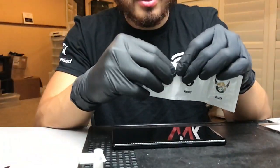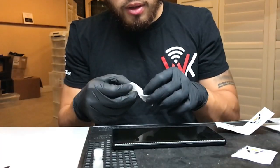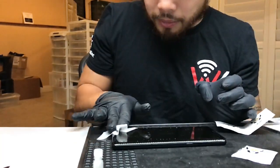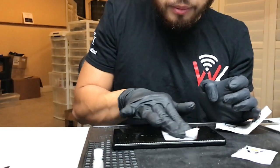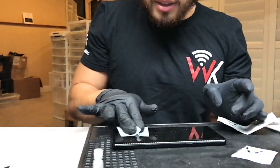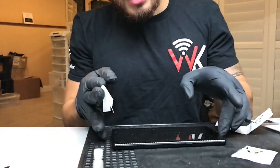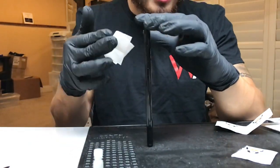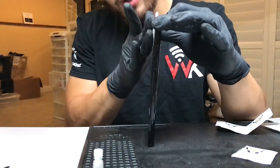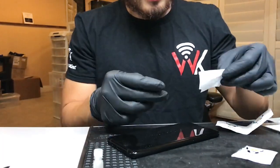And what we're going to do with this is just clean off the screen. Now this screen's already been pretty clean, but we'll go over it. All right, now we're gonna allow this to soak into the screen and fill those imperfections. I'm sorry, this is actually just a cleaning cloth, but we're gonna make sure that we thoroughly clean the device itself. I always like a clean device, so there's nothing wrong with making sure it's as clean as possible.